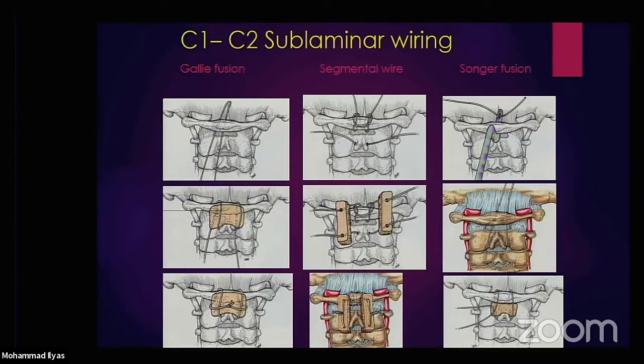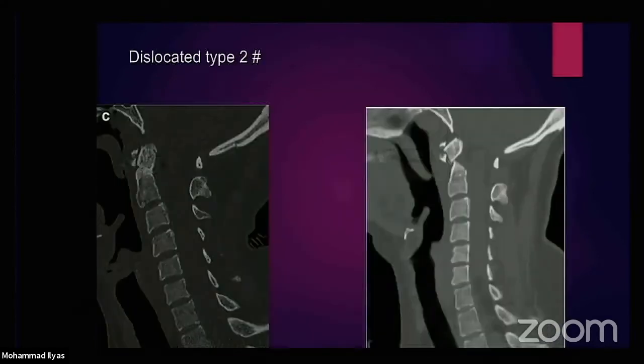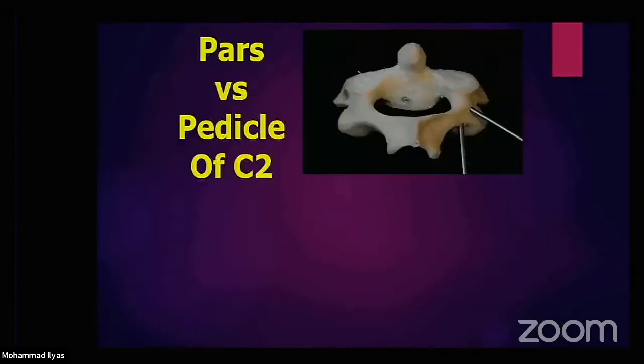These are different techniques. You might have seen these pictures in the books: Gallie fusion, segmental wire, Sonntag fusion. When I was in training, we had to explain to our mentors the difference between the Sonntag fusion and the Gallie fusion, but I don't know if it is in fashion anymore. Then we have pedicle screws and pars screws to fuse these fractures. And again, this is a dislocated fracture. We can use these techniques for this fracture.